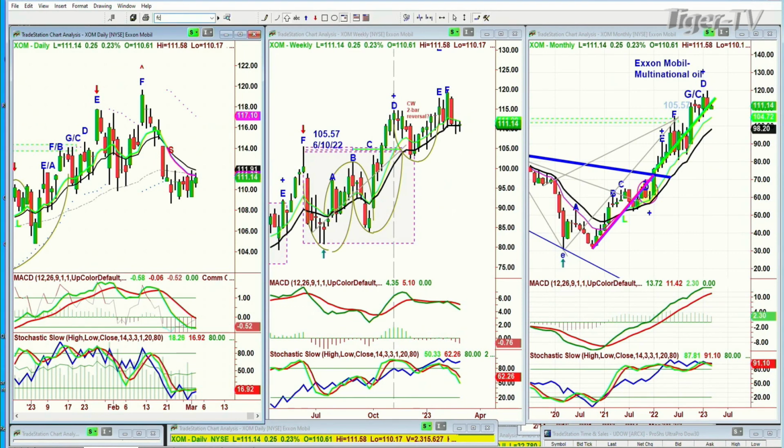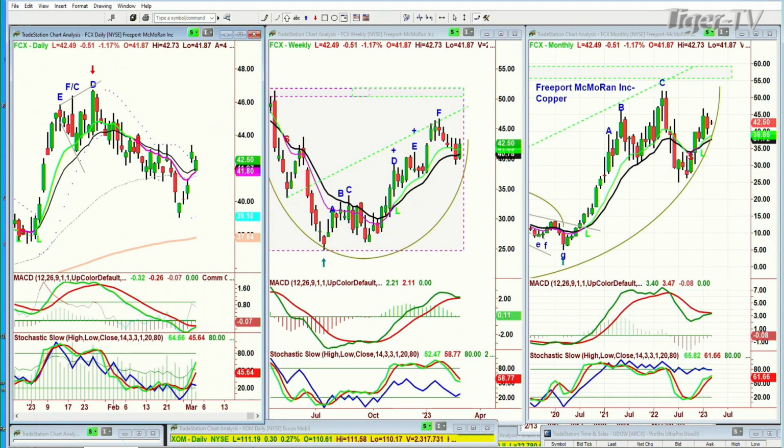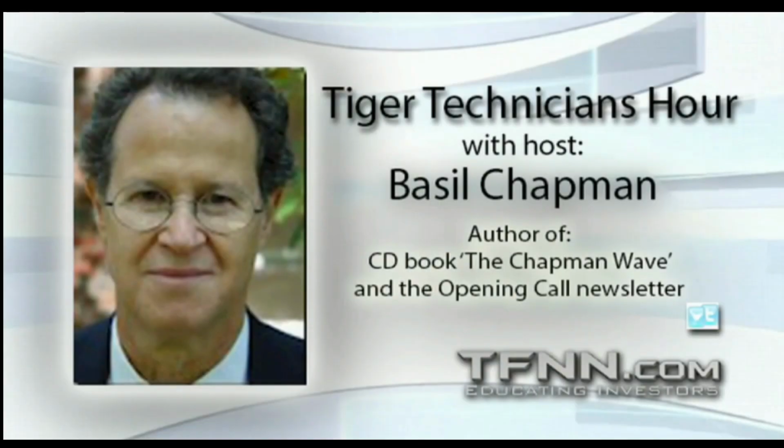FCX is the other one. Now it's a little different chart. FCX has been making much lower lows and much lower highs. This one is trading at 42.51, down 29 cents. This one I'd be a little bit more careful. I like SCCO much better. I'll be back in a moment. Dow's up 122, S&P's down just a little, down 8. I'll be right back.